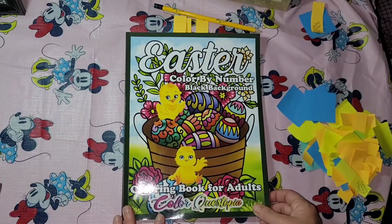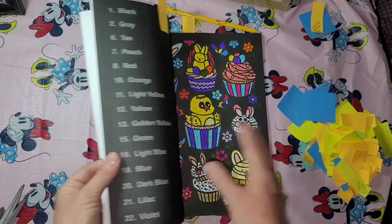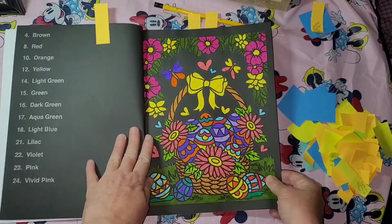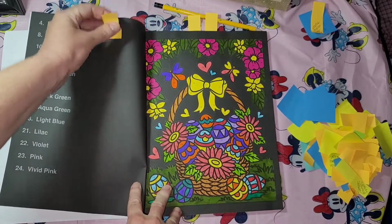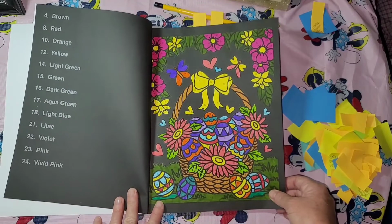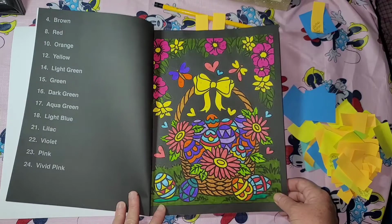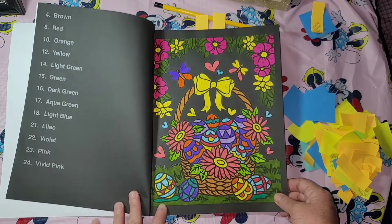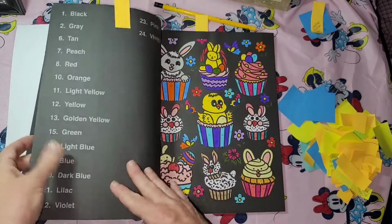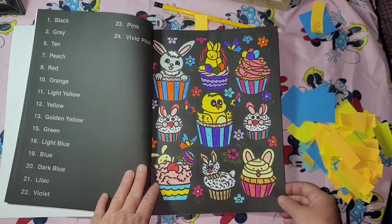Easter, Color by Number, Black Background, Color Christopia. This one right here was really fun to do. These are all done with various markers. March the 2nd. March 2nd.